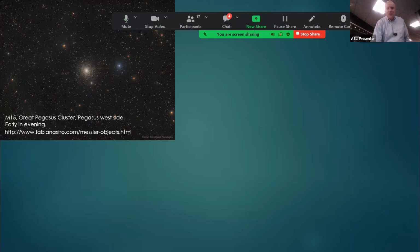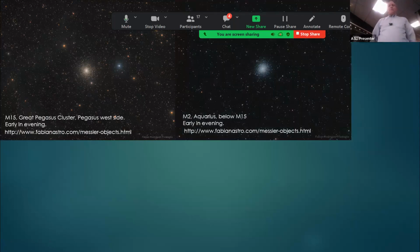And we also have a couple of bright globular clusters, all basically in the same area. M15 is called the Great Pegasus Cluster. It's on the very west end of Pegasus. And then not far below that, in Aquarius, is M2. These are bright enough that you could see them in binoculars as well. These are fun to hunt down.